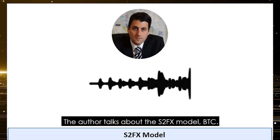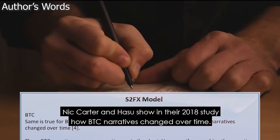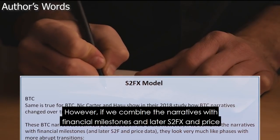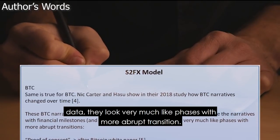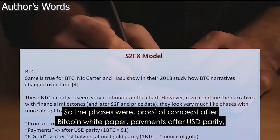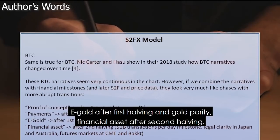So the author talks about the S2FX model, BTC. Same is true for BTC. Nick Carter and Hasu show in their 2018 study how BTC narratives changed over time. These BTC narratives seem very continuous in the chart. However, if we combine the narratives with financial milestones and later S2F and price data, they look very much like phases with more abrupt transitions. So the phases were proof of concept after the Bitcoin white paper, payments after USD parity, e-gold after the first halving and gold parity, financial asset after the second halving.